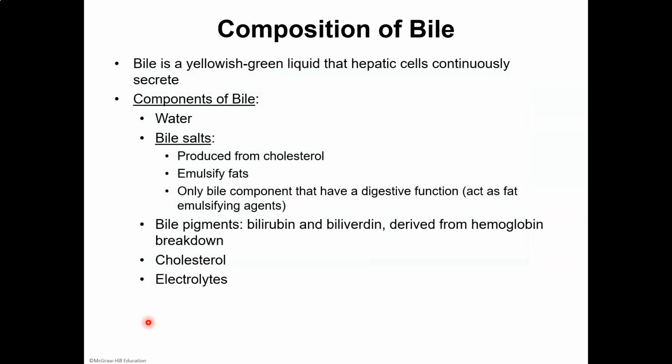Okay, bile. What is in bile? Well, we already know one thing that's in bile, breakdown products from red blood cells. We've been through that whole metabolism. Okay, so that's part of what's in bile. What else is in bile? Water. Water's everywhere. Bile salts.